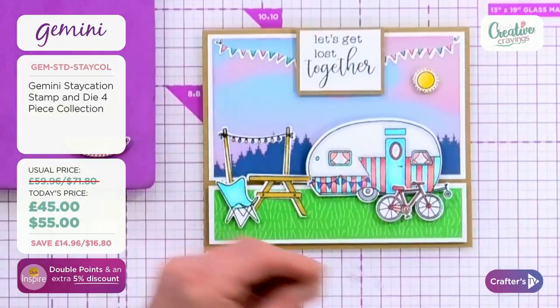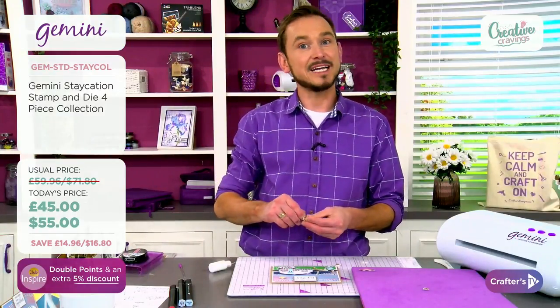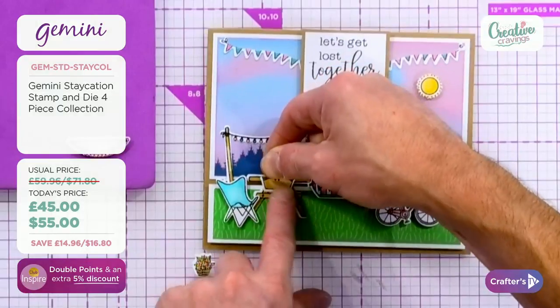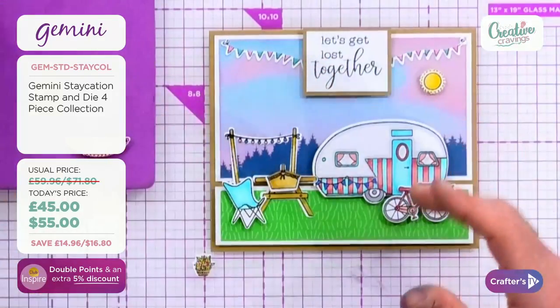So if we then bring, oh, it's fallen right into my bin. Can I find it? Here we go. Managed to get it. You've been bin diving down there. Bin diving there, yeah. Want my picnic box. So there we go. I'm just going to press that into place. So we've now got the picnic table set in. We've got our picnic basket on top.